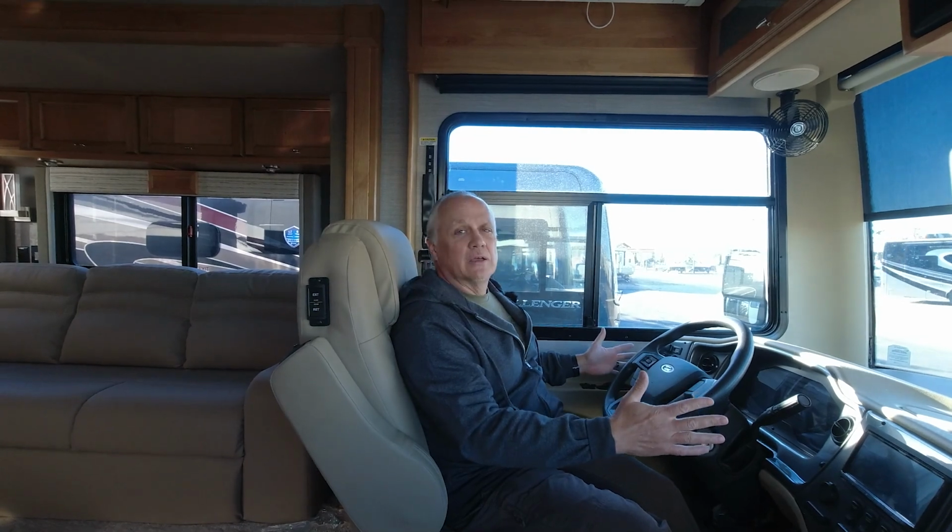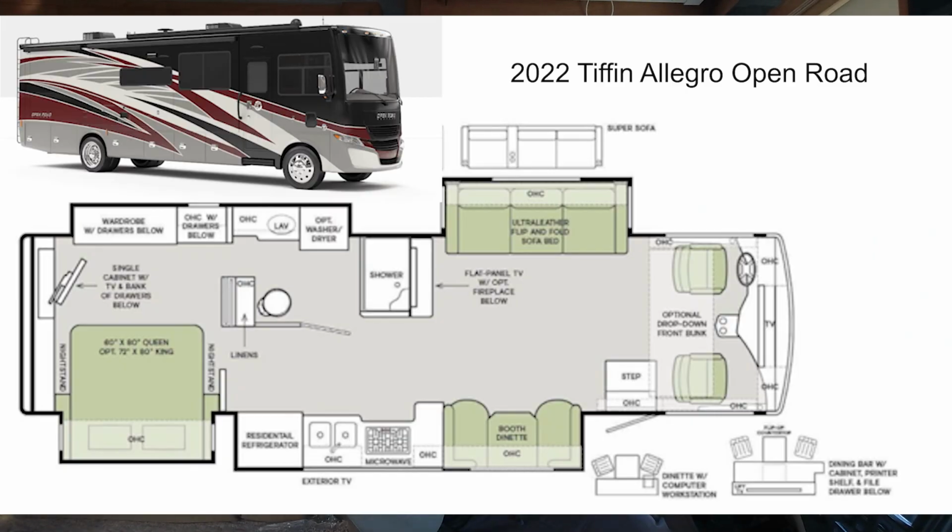We're going to take a look at a couple different Class A's and talk about the pros and cons of if a Class A is really for us. I'm sitting in the cockpit of a Tiffin Class A motorhome, gas-powered, not a diesel.